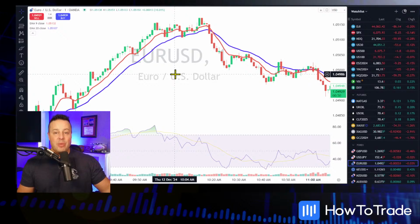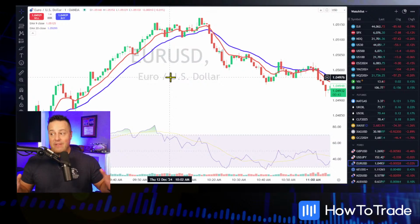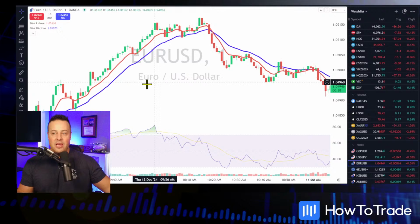The ECB cutting interest rates was a big deal for the Euro US dollar. So you've got a big daily range. You've got a lot of action. Price isn't really doing anything directionally, but it's a big, big daily range. That means there's a lot of volatility and a chance really to trade.